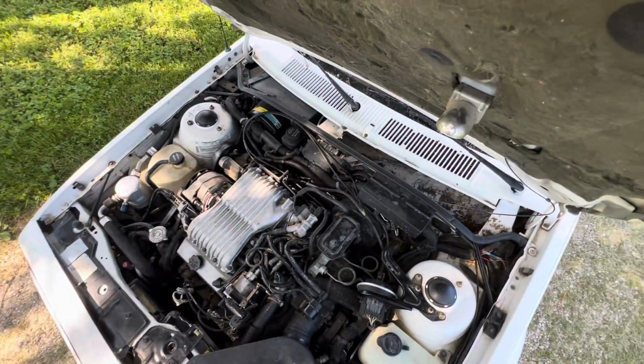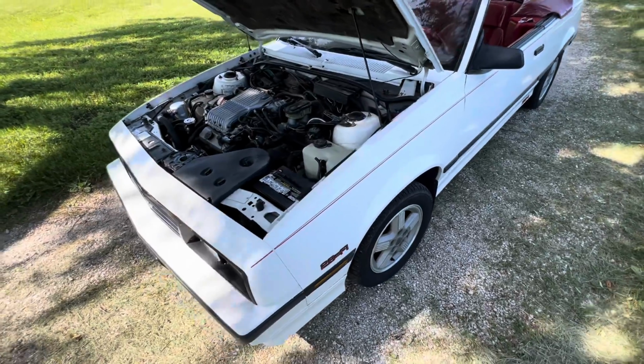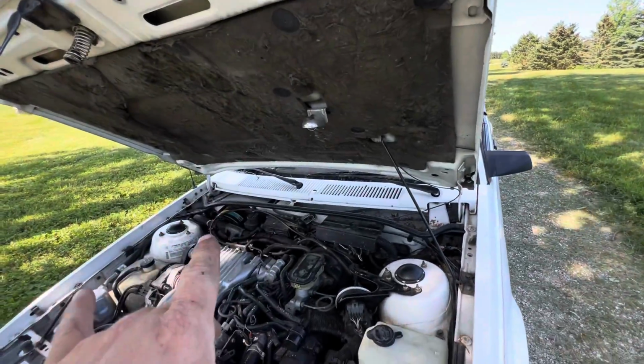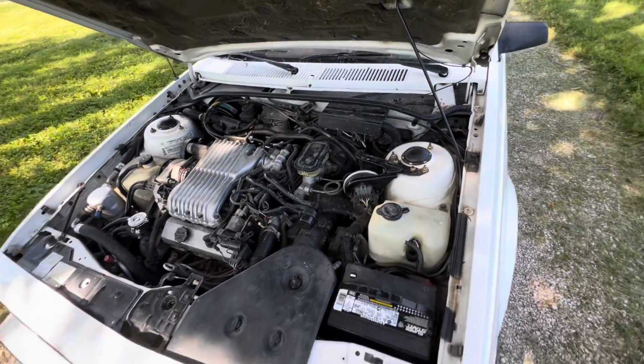Ooh, is it hot under here? Okay, just some technological difficulties. My phone crashed out for some reason when I opened the hood. I guess if I'm at 50, 60, whatever frames per second, it must be more sensitive.